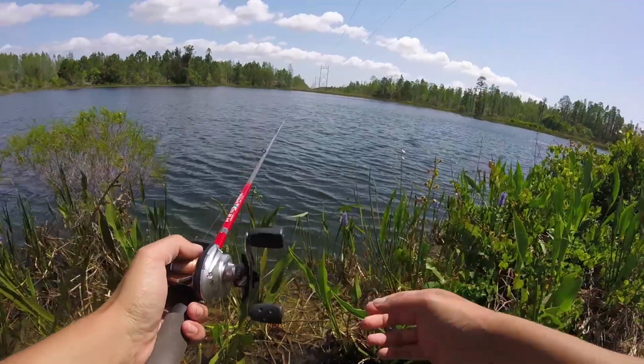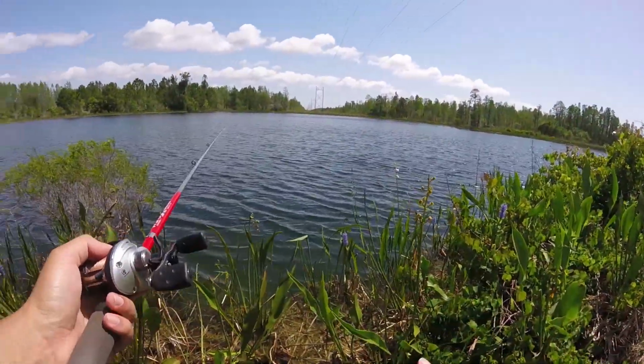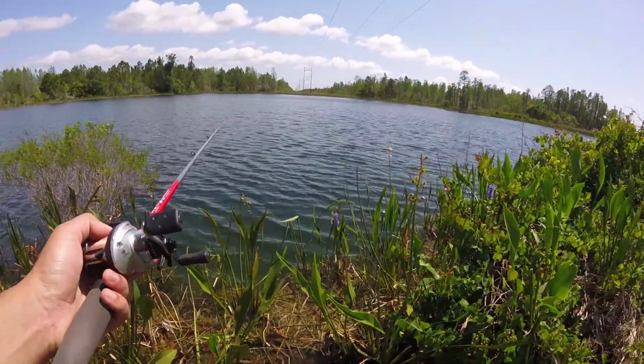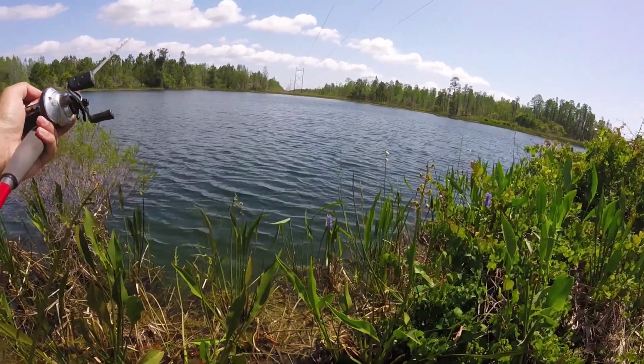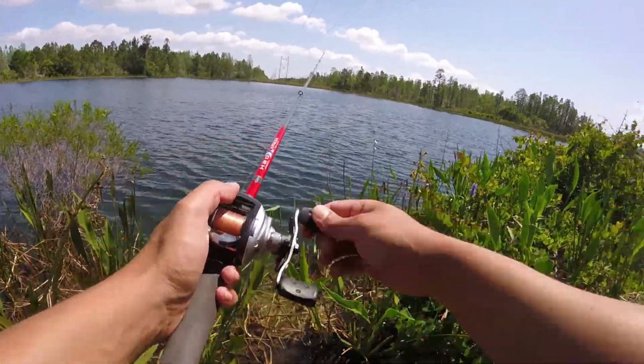So I might just call it quits here at this spot and move around, because 3 times now I've had this bass follow in and not commit. I just put a spinnerbait on and I rolled it right past him, and he came in, he swiped, but it wasn't like a I want to smash it kind of thing, more like a get out of my face. And yeah, they didn't commit to it.